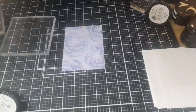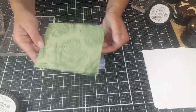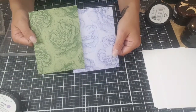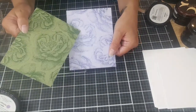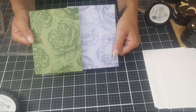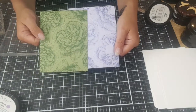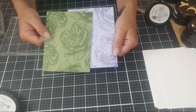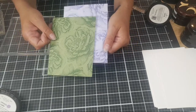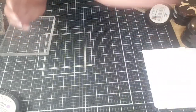But I do have one already stamped up with this one, with the greens, and I am loving the greens. So I don't know if you're a green lover or a purple lover, but you can add the center in to this one here, then just a quick sentiment, and I think that would work really well. It's very subtle, but still very pretty at the same time. So there is in green and in purple. So yeah, I think I'm leaning towards the green one.